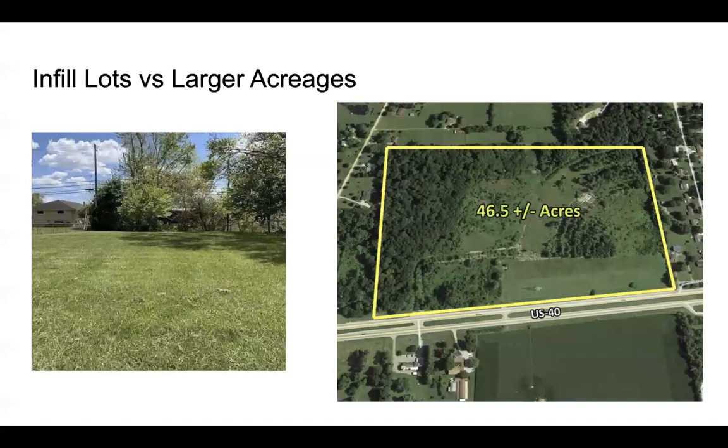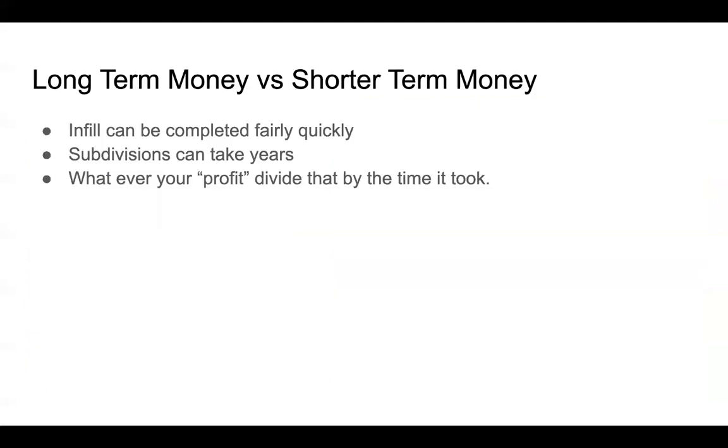So let's talk about the difference between large lots, large acreage, and infill lots. And really, I've discovered through this process that because this can take years of building a subdivision off raw acres, that's a more long-term project, and infill lots can be done way quicker. So really, I want to allude to long-term money versus short-term money. Infill can be quick. It can be done, let's say, in 6 to 8 months, depending on who you are and your experience. And you could either sell that house on the market or you could refinance, and it can be done fairly quickly. Like I said, subdivisions can take years.